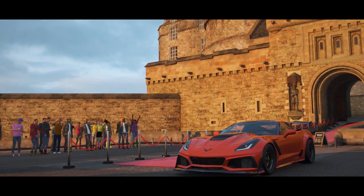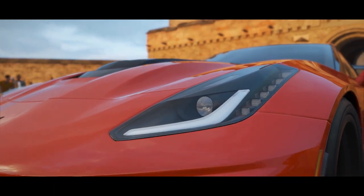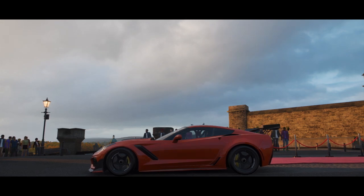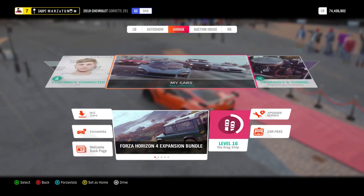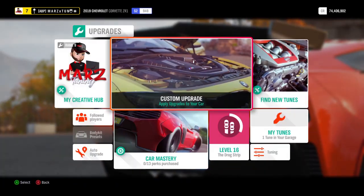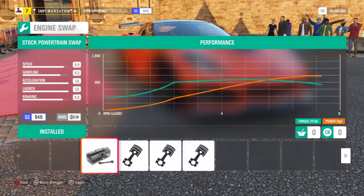So I'm gonna show you guys 5 different vehicles here, all the tunes and how to road race them. Right from the hit, as you guys see what I have here, the 2019 Chevy Corvette ZR1. Let's go right to the upgrades, custom upgrades, and then let me show you guys exactly everything I put onto this thing. As you guys see, it has the original engine.